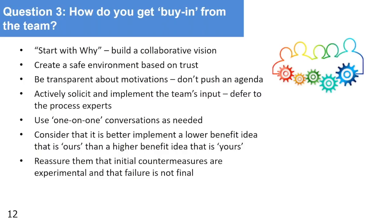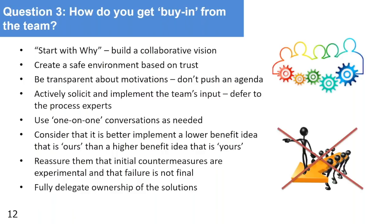And also give them permission to fail. Sometimes you're going to run into countermeasures and you're going to try them and they're not going to work. And that's okay. You're not placing blame on anyone for that. It's just part of the process. And if you're not failing, you're not trying and you're not learning. Delegate ownership of the solution. That's critical for empowering the team. So I highly recommend doing that as much as you can.